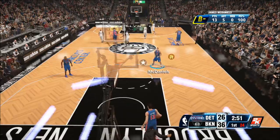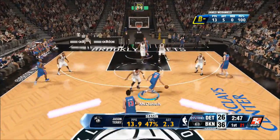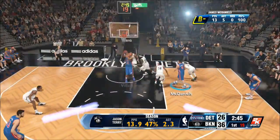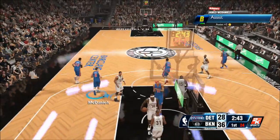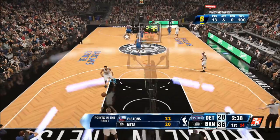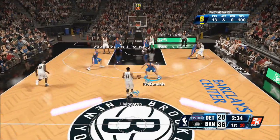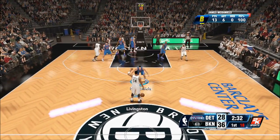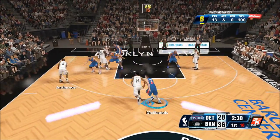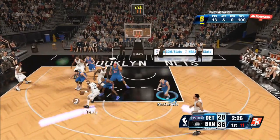It seems that every pass they make is leading to a score here. I mean, that's just exquisite ball movement. Yeah, they're making the right play, they're working together, and they're just looking for the best shot they can every possession. That's the 10th straight point they've given up in the paint. I guess the good news is they've taken away the outside shot. Well, you know what? It doesn't matter how good their perimeter defense is if they're going to allow inside looks as easy as that.